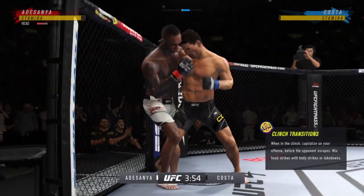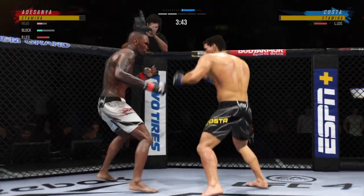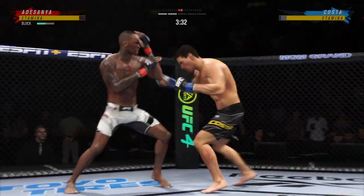Strikes continue to rain down. The opponent better move out of harm's way. The referee's going to stop this. He better start to move, and when his opponent starts to posture, he needs to put his feet on the hips, push him away to try to escape this very, very dangerous position.